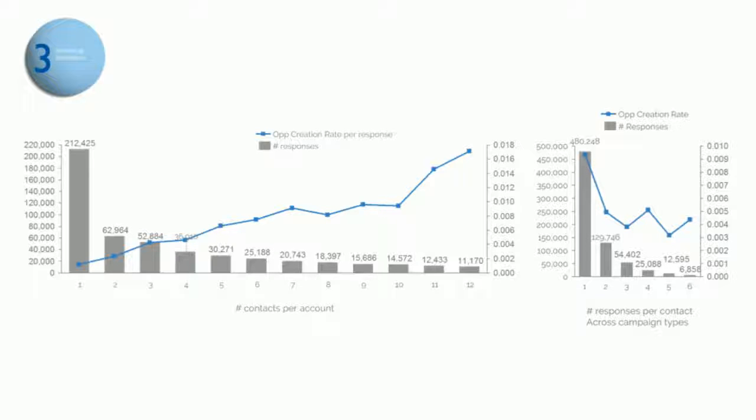But what's interesting is you match that with the graph on the right. Again, the blue line you're seeing there is the predicted likelihood of the lead turning into an opportunity. But if you touched a single contact more than once, you got to a point of diminishing returns. So what this tells a marketing organization is go wide, not deep, right? You're going to get a better conversion ratio if you touch more people versus touching one person many times.